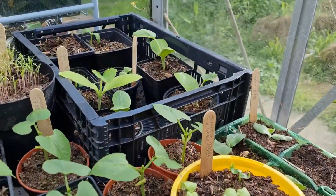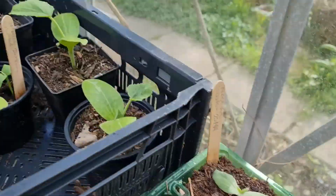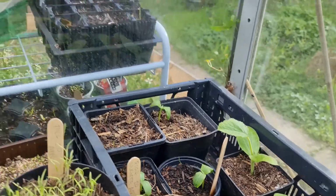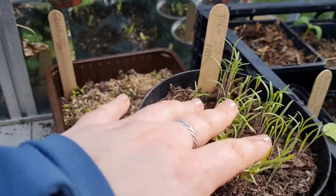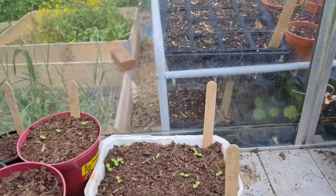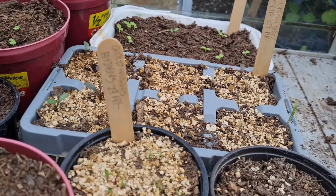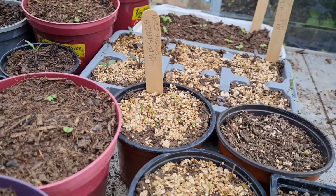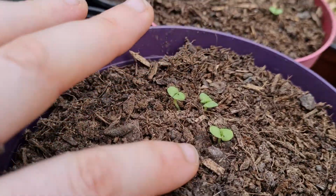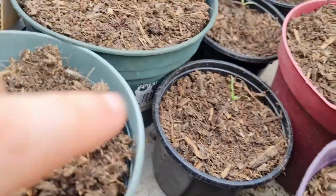Up here, all my cucurbits. So I've got Japanese cucumber, black futsu squash, globe courgettes. I've got dill, the lovely herb. Celery down there, they need pricking out. Lettuces, more flowers, dahlias. Something called Bidens. I've got basil going on. And finally, some more tomatoes are coming up.